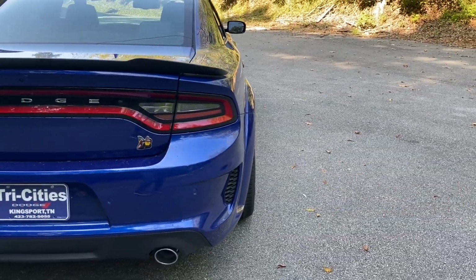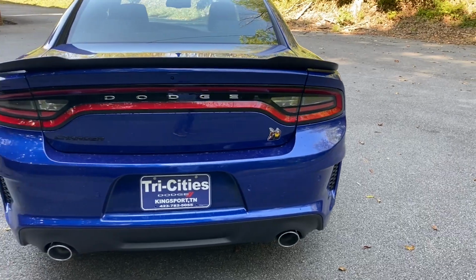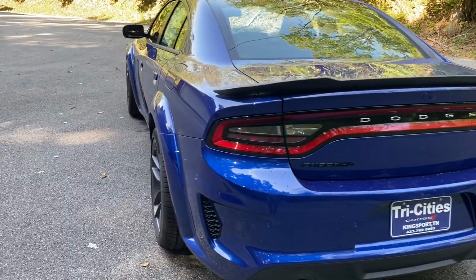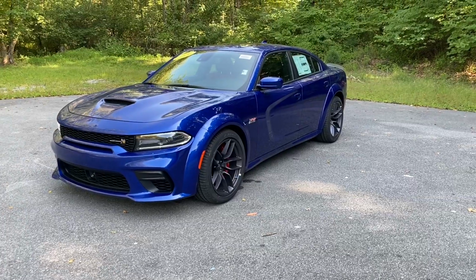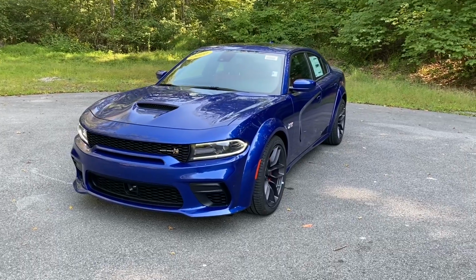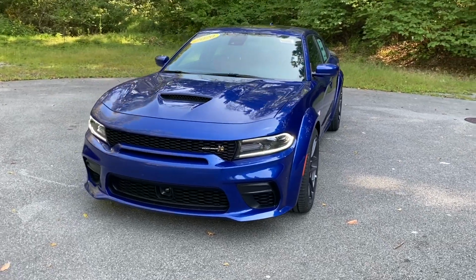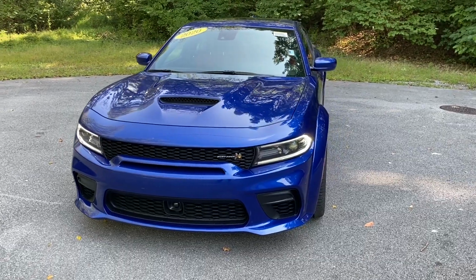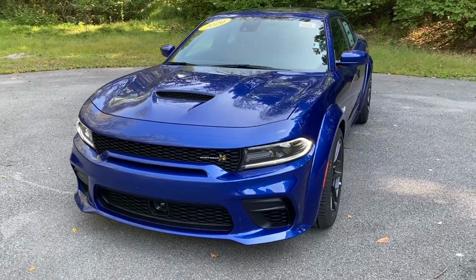The way it corners, the way it handles in every situation, it really doesn't leave you asking for any more. I think this would suffice. I'm not saying there's no need for the Hellcat Red Eye, the Hellcat Wide Body, the Super Stock. Those cars are awesome. But if you're actually going to drive it, this is the car to get.